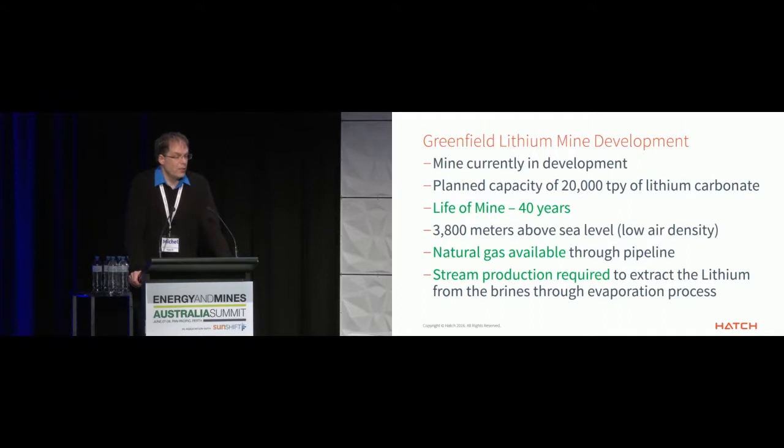The mine has 40 years life of mine, so you would think this is ideal for integrating renewable power. The solar resource is extraordinary, and the mine has enough lithium for 40 years. It's at very high elevation, 3,800 meters, so that doesn't favor wind power. Argentina is a great place for wind power, but in high elevation, the air density being low, very difficult to make wind turbine work. But for solar, no problem on that aspect. Natural gas is available at the site. The price of natural gas is good.